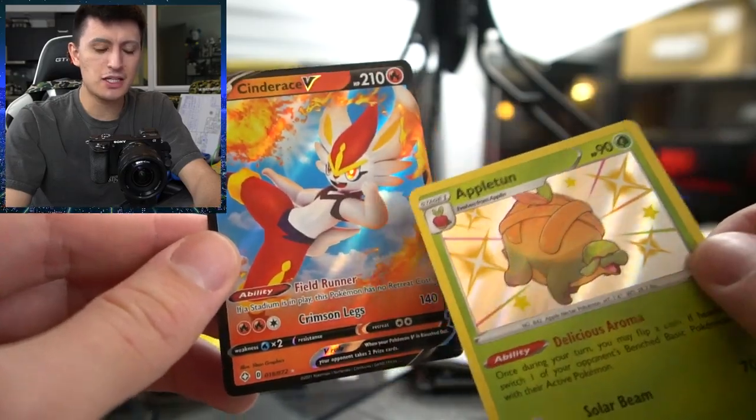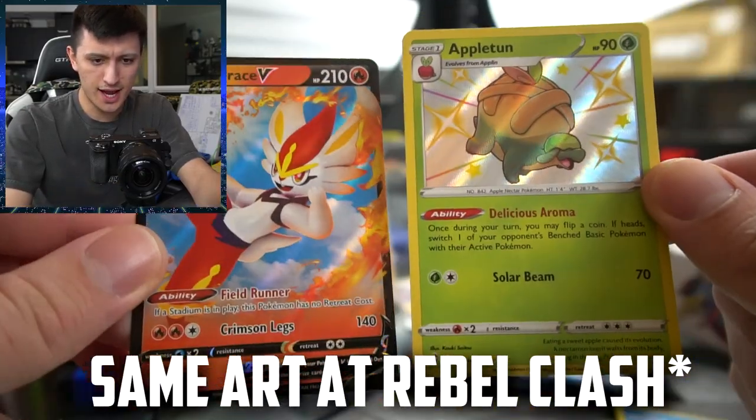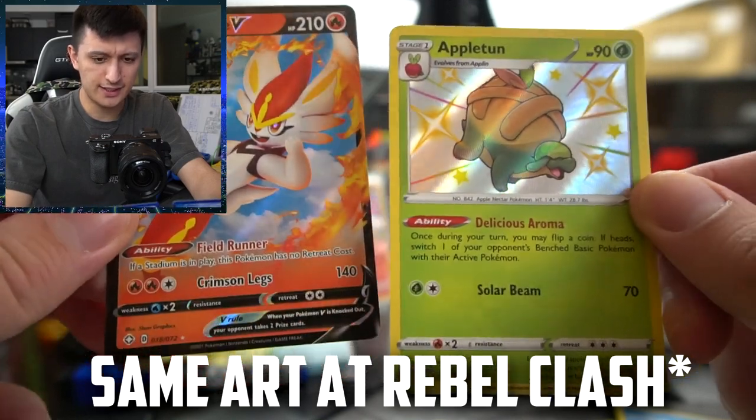And I think this might have actually been the art for the promo Cinderace V from the tin. So yeah, I'll have that on screen if that is a promo, but cool.